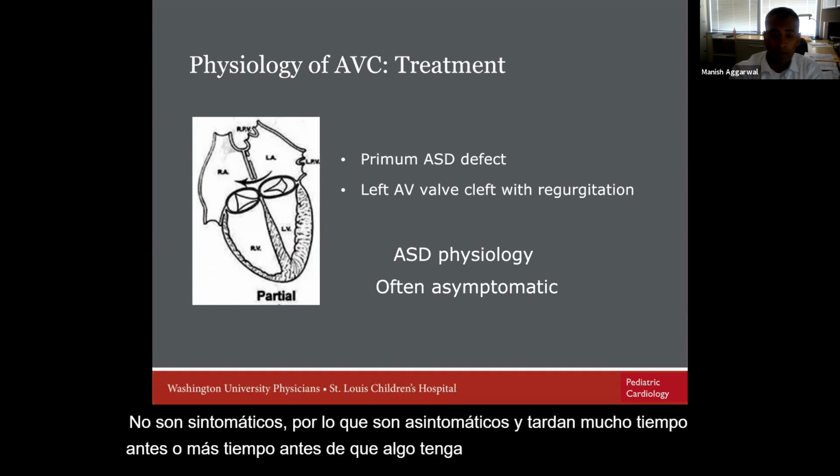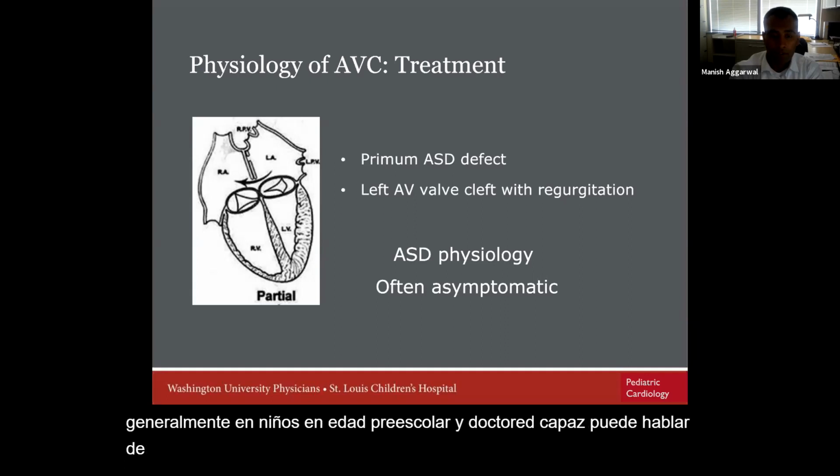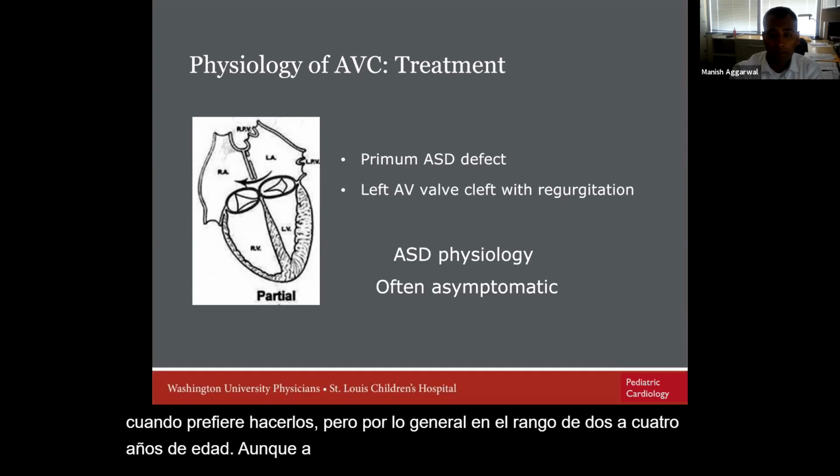These are usually done in preschool age children. And Dr. Dabal can talk about when he prefers to do them, but usually in the 2 to 4 years of age range, although sometimes these aren't identified until much later in life.